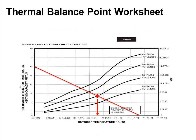There are 2 ways to figure out these thermal balance points. One of them would be the old school way, with the worksheets. This worksheet is not for a variable speed heat pump. This particular one is just for a standard split system heat pump. You've got 4 curves here. You have a 5-ton unit, a 4-ton unit, a 3-ton unit, a 2-ton unit. Then down on the bottom here, you have the outdoor air temperature from -10 to 80, and then up the left-hand side here, you have the BTU capacities from 0 to 80,000 in this particular example, or you can look at the electric on the right side if you want.